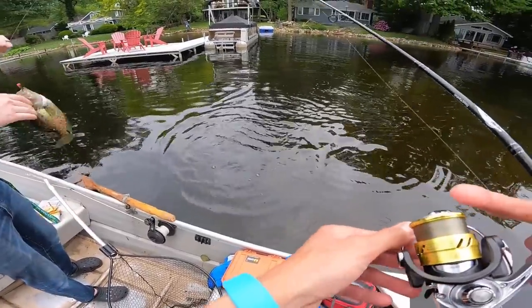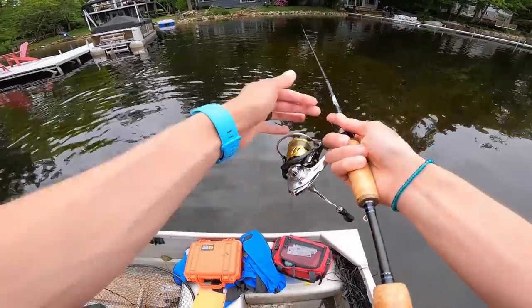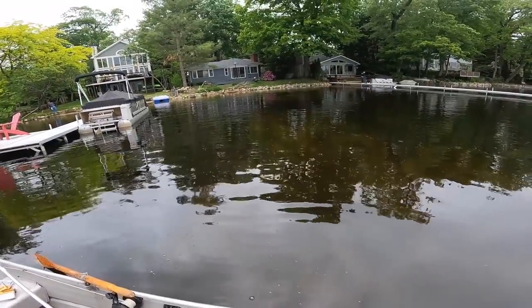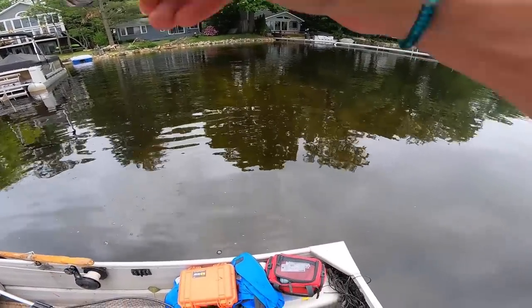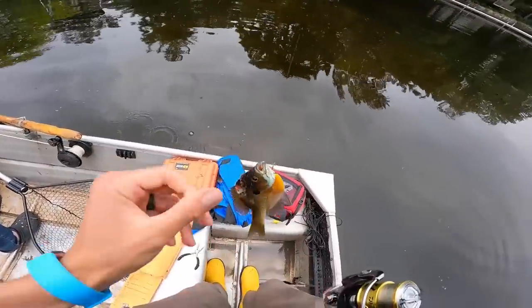You just pulled a crappie off of bluegill beds. What kind of fisherman are you? Got perch and crappie mixed in. Yeah, you got a random perch and crappie trying to join in the action. Oh, one just, yep. Shallow boy. My line just took off. Another specimen. Welcome to the boat.